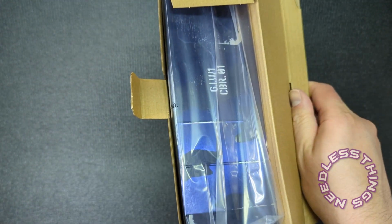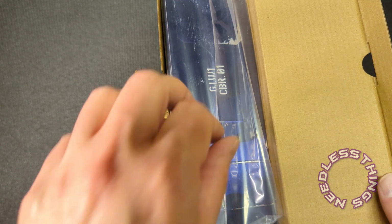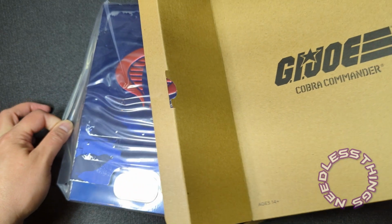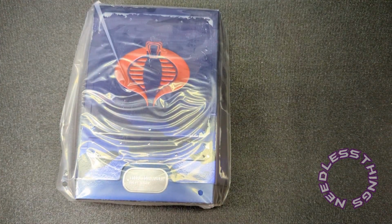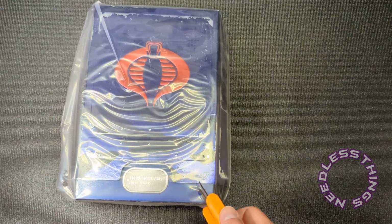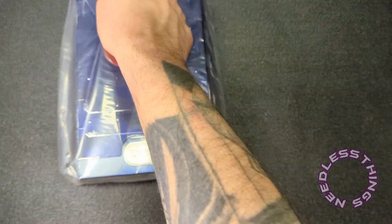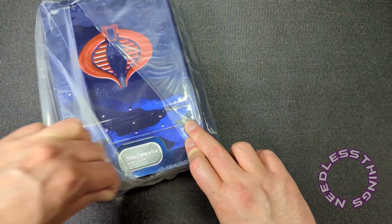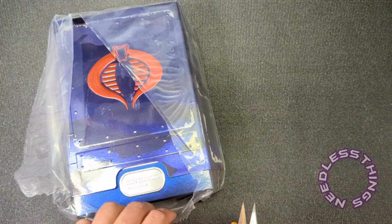And this is it. This is the big one. It's Cobra Commander Day. Now, I've loved each of these releases, actually more than I even realized that I would. But this one is just a hugely anticipated figure because, this is going to sound kind of odd, Cobra Commander is so closely tied to Chris Latta's performance.